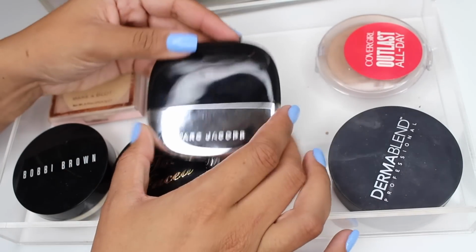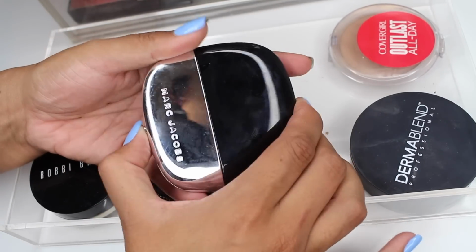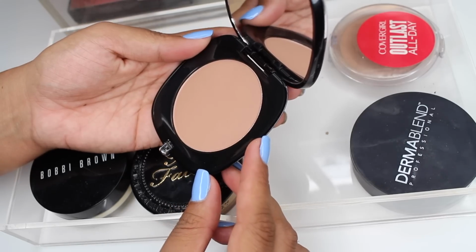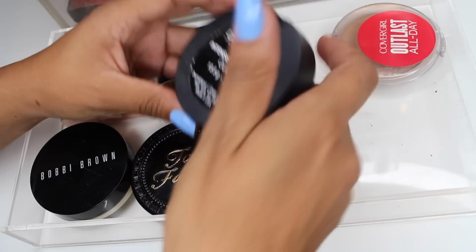Then I didn't really use this much when I got it. It's the Marc Jacobs, what do they call this? Accomplice Powder, and this is like a beauty powder, so it has quite a bit of sheen to it. And I've tried the lighter one as a really natural highlighter, but I wanted to give this a go on my face. And then randomly I reached for this the other day to set my face.